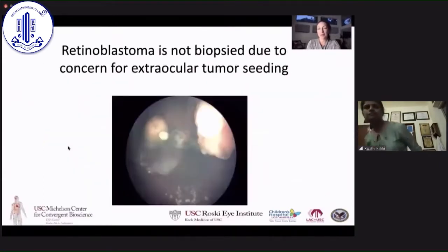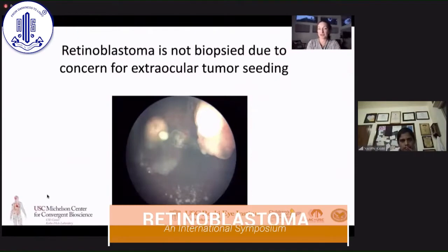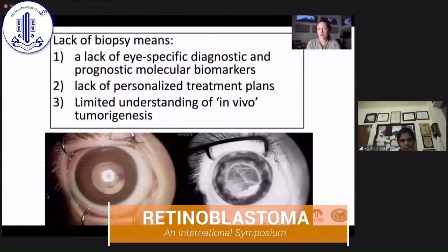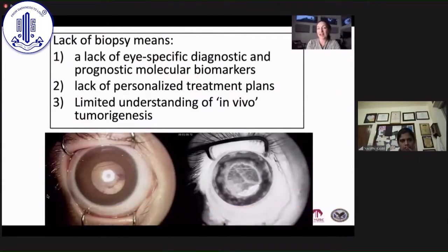As we all know, unlike most tumors, retinoblastoma is not directly biopsied, and this is due to concern for extraocular tumor seeding. However, while we're still pretty good at looking into the eye and diagnosing this disease, a lack of biopsy does have some real-world clinical applications. First, for the management of this cancer, we have a complete lack of eye-specific diagnostic and prognostic molecular biomarkers. Much of this is subjective and relies on the clinicians looking directly in the eye.